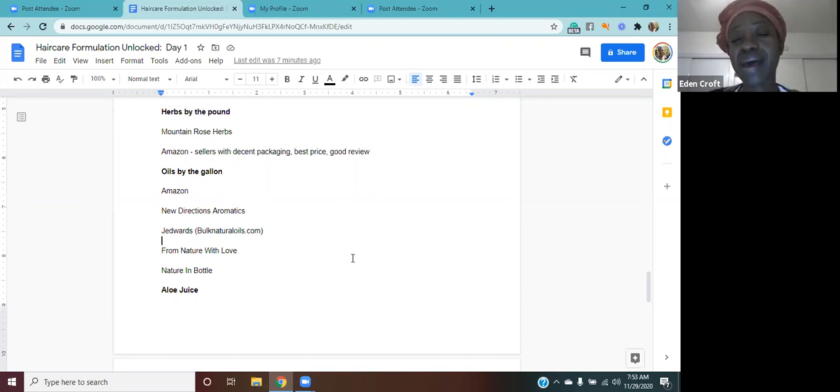New Directions Aromatics. My only thing with New Directions Aromatics is that it's probably best to wait to order from them until you've decided what the other oils and butters in your line are going to be, because they do charge you $20 if your order is under $100, right? So there's that. It's also going to be shipping from Canada, so it's a little bit expensive and it takes forever to get to us. But they have a lot of great gallon prices for your oils and stuff.